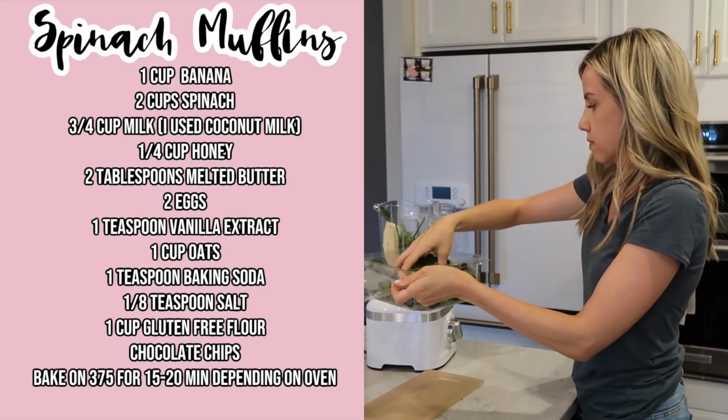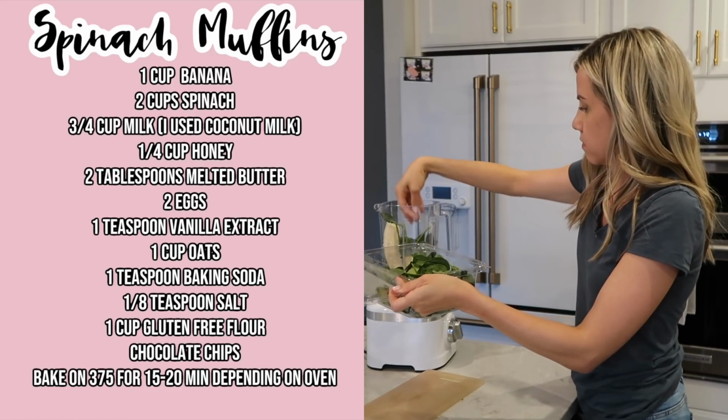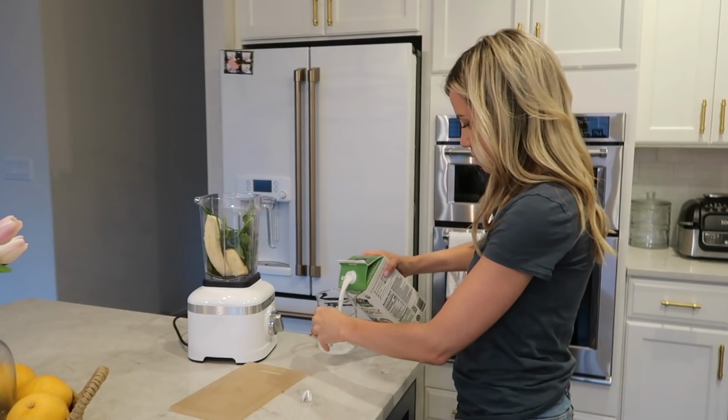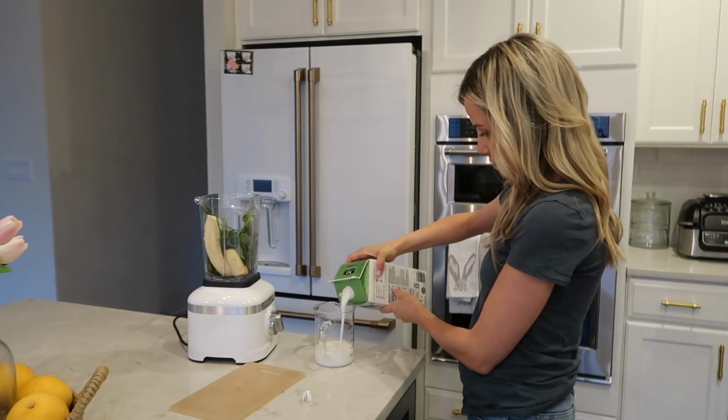I am making Tanner's favorite muffins. They are spinach muffins, and they're delicious and a great way to get both fruits and veggies in your kids.